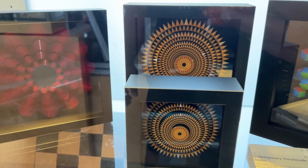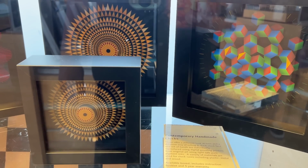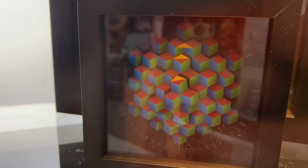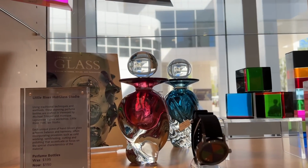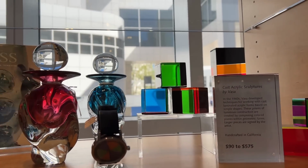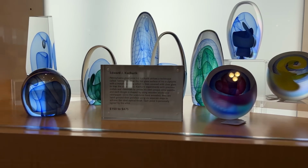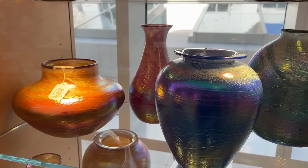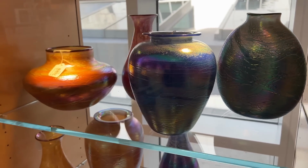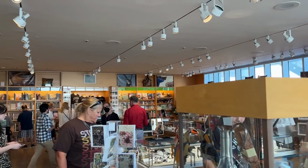These are contemporary handmade clocks. And they sell them from 95 to 150 bucks. It's so crazy that these are clocks. There's some sculptures. Lots to see here. Definitely a big shopping center here.